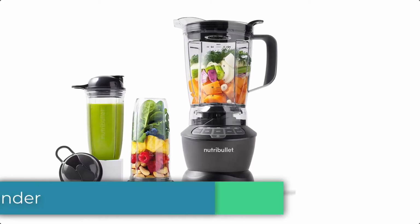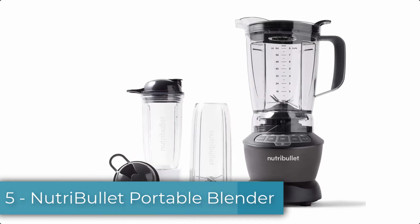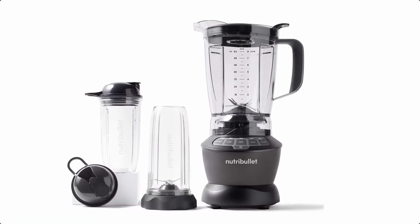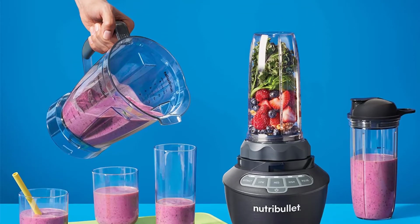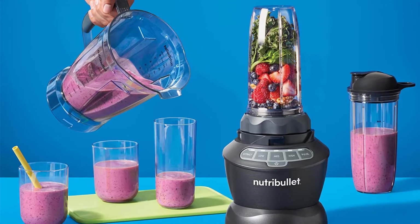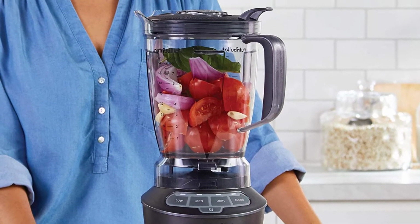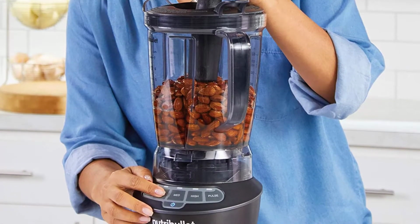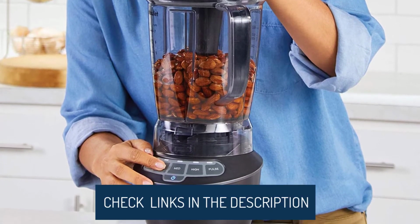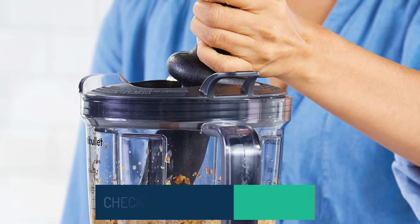On number 5 we have NutriBullet Portable Blender. The NutriBullet Combo Blender is a super capable, super flexible blender that makes everything from simple smoothies to savory soups and beyond. This pitcher is the ultimate countertop titan, while its portable travel cups keep you nourished on the go. The blades, cups and pitcher are designed to work together for optimal nutrient extraction. The easy twist extractor blade is made of powerful stainless steel and designed with cyclonic action.